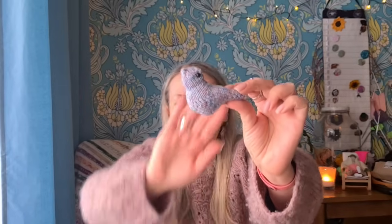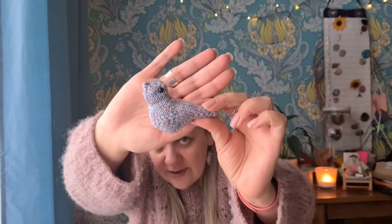My third finished object is a teeny tiny one. And it's also a nice gift idea. If you're looking for some tiny thank you gift for somebody, and it's not even very Christmas themed. It can be just nature themed, winter themed. I made a cute little birdie. Look at that. Can you see him?